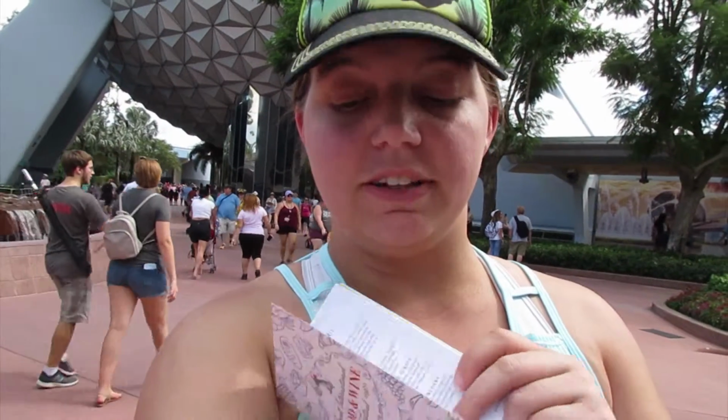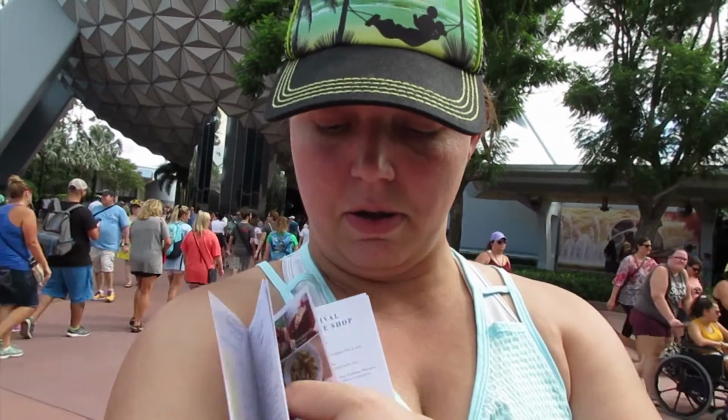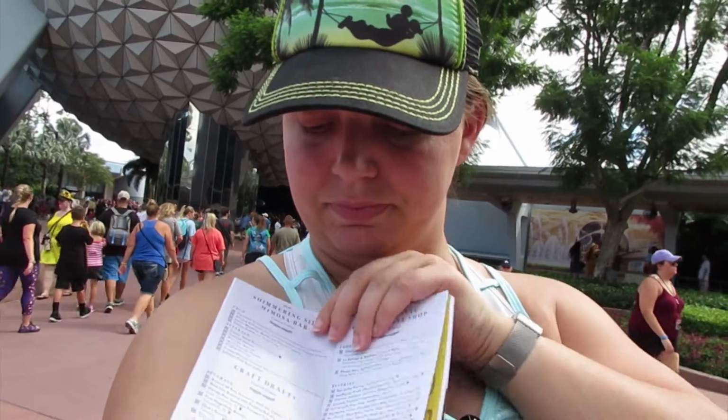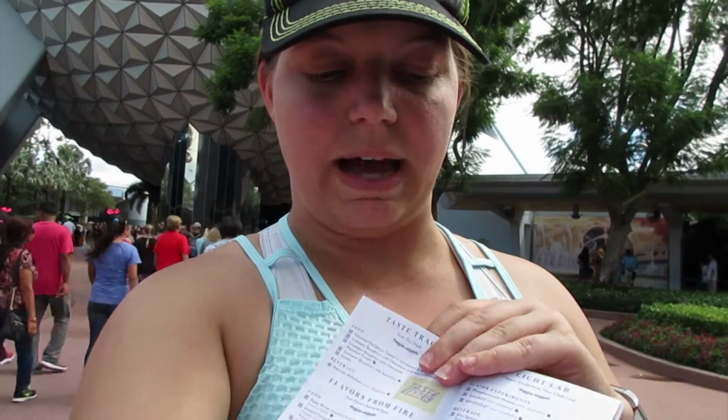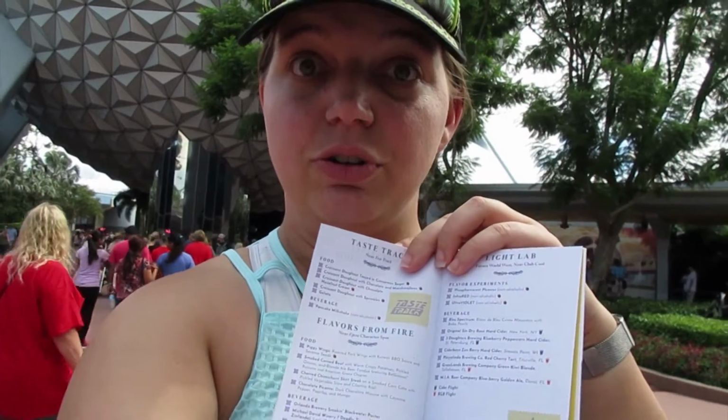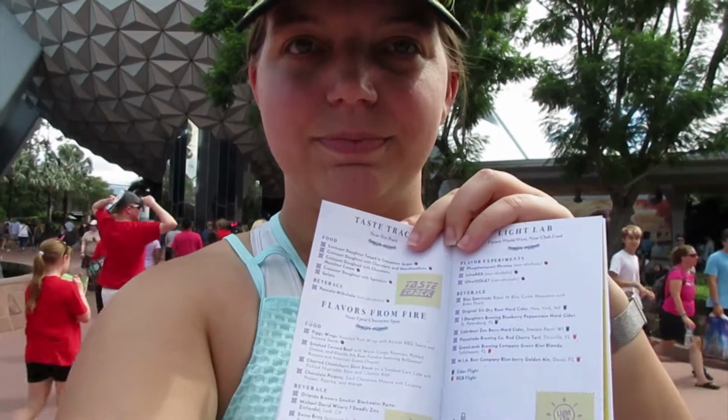Now friends, when you get to Epcot, don't forget to pick up your passport. In here it'll show all of the different booths, what's going on when, and it'll give you stickers to place at each of the different places where you tried a food or a drink or checked something out. So we're here at the Festival Center.